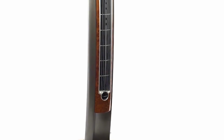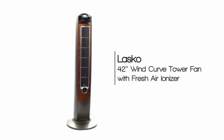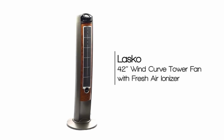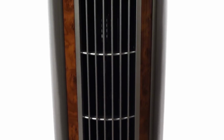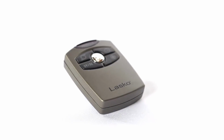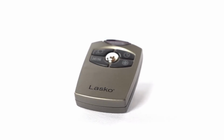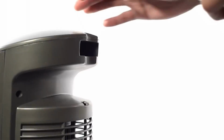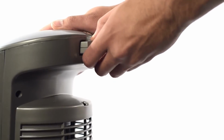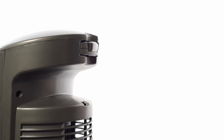Complete with elegant wood grain accents and a sophisticated wind curve profile, the 42-inch wind curve tower fan with fresh air ionizer from Lasko is a sleek take on a regular tower fan. The high-reaching tower design allows for maximum air delivery, while the remote control includes options for an electronic timer and three quiet speeds with optional oscillation. This stylish fan even includes a remote control storage area and easy carry handle, making transport a cinch.